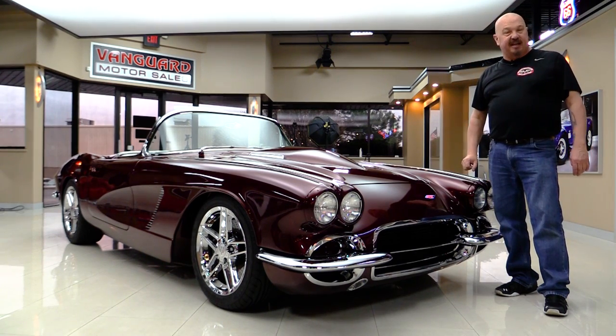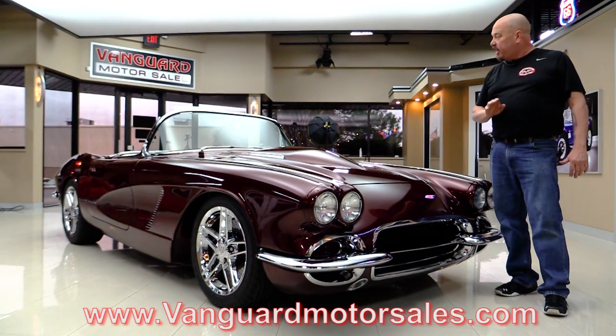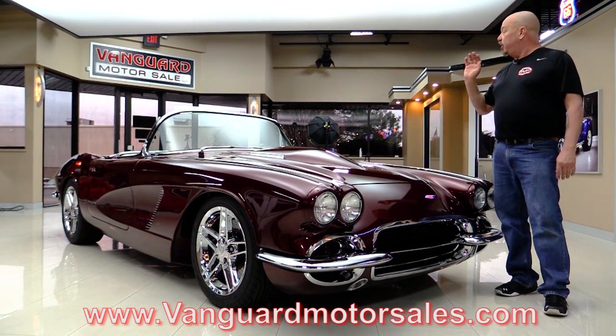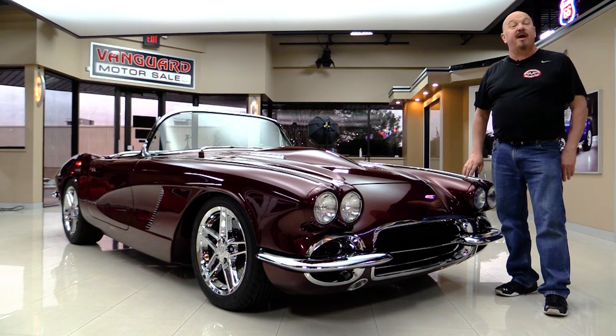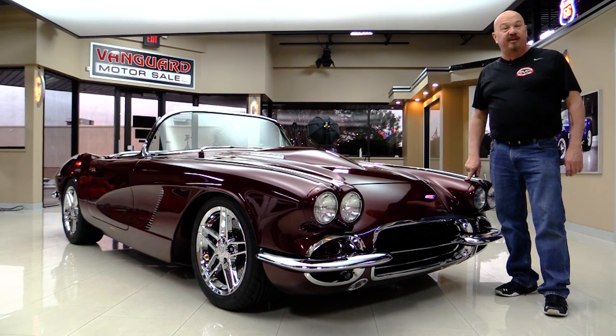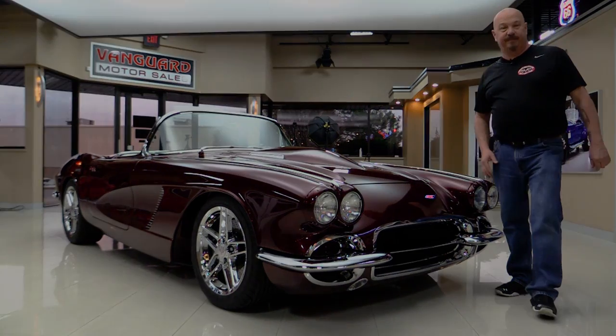So go to our website at vanguardmotorsales.com. We're gonna put it up on the lift so you can see all that custom suspension underneath. We're gonna take a look at the 502. We're gonna look at the interior. We're gonna show you everything you wanna see so you can make a great decision on your Corvette investment. So come on up and let's fire this 502 up.